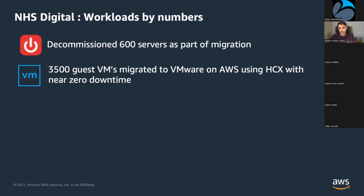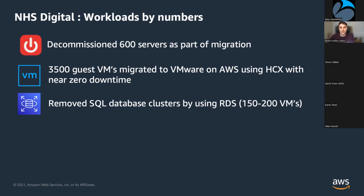We then migrated around about 3,500 virtual machines to VMware on AWS using HCX with near zero downtime. Essentially, when you do that with what's known as a vMotion migration, it drops perhaps 3 or 4 pings at the most, and the workload migrates from your on-premises to a stretch VLAN cluster in the cloud, and the end result is, more often than not, the end users don't even know about it.